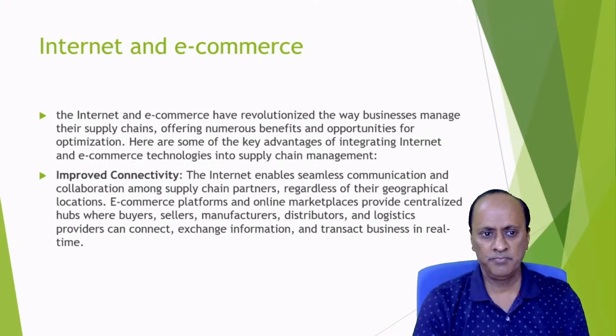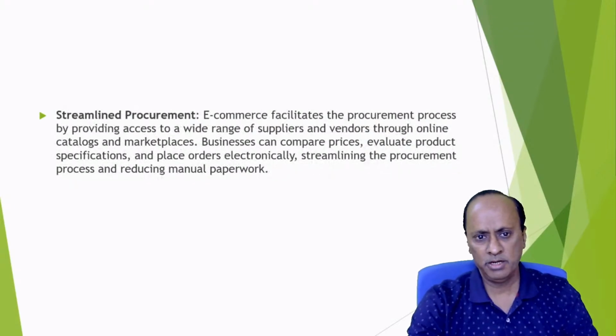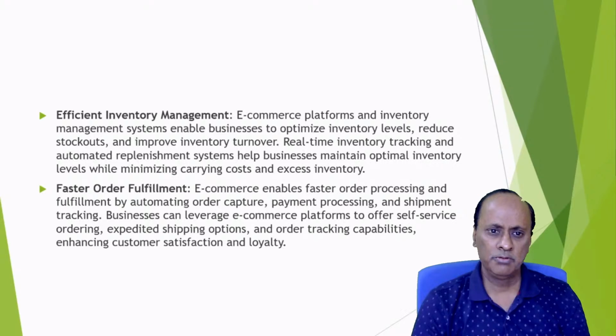Then internet and e-commerce are the recent trends. Internet and e-commerce have made the way businesses manage the supply chain very easy, offering numerous benefits. They provide improved connectivity. Internet enables seamless communication and collaboration among the supply chain partners. Then enhanced visibility. E-commerce and internet technologies offer greater visibility into the supply chain processes, inventory levels, and order status through online tracking systems. Then streamlined procurement. E-commerce facilitates the procurement process by providing access to a wide range of suppliers and vendors. Then it also provides efficient inventory management. E-commerce platforms like Flipkart and Amazon, with inventory management systems, enable businesses to optimize inventory levels, reduce stockouts, improve inventory turnover, and do real-time inventory tracking. Then faster order fulfillment.